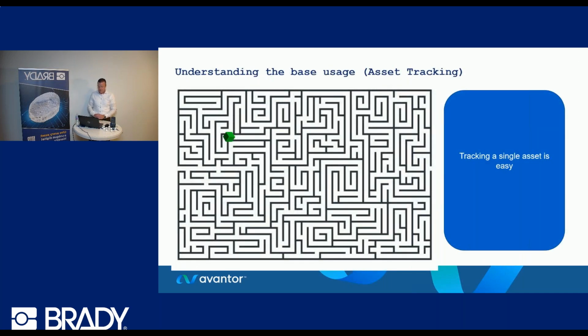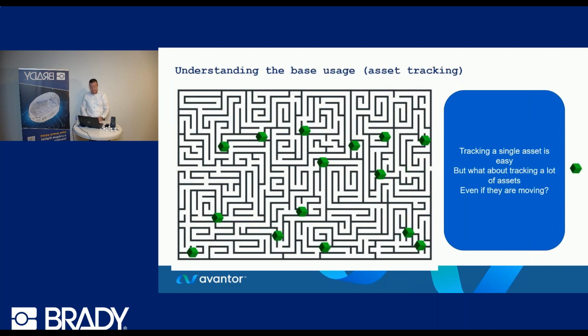Now I have a couple of slides to try to give you an understanding about the base usage. I've selected the application asset tracking. And on the other screen, you see a green asset, and well, there's only one, so tracking that asset is quite easy. But what about tracking a lot of assets? That's a little bit more difficult, but what about if they're moving? So you see they're moving in the area, but they can also move outside of the area, or they can be one moving into the area. So that's very hard to keep track.